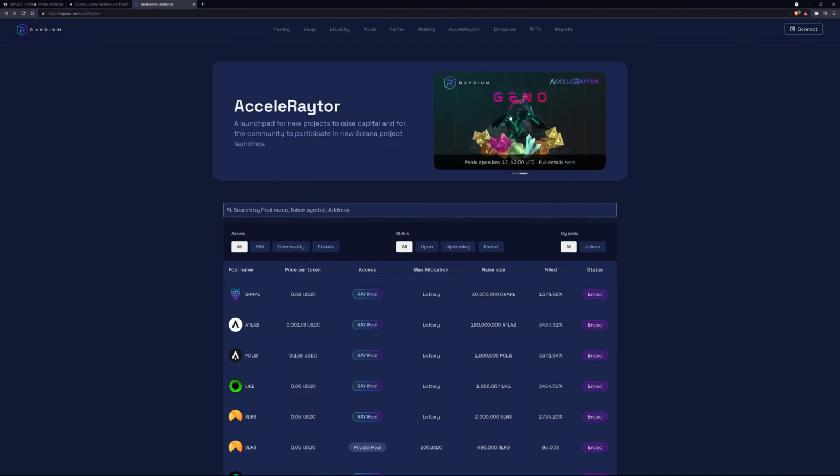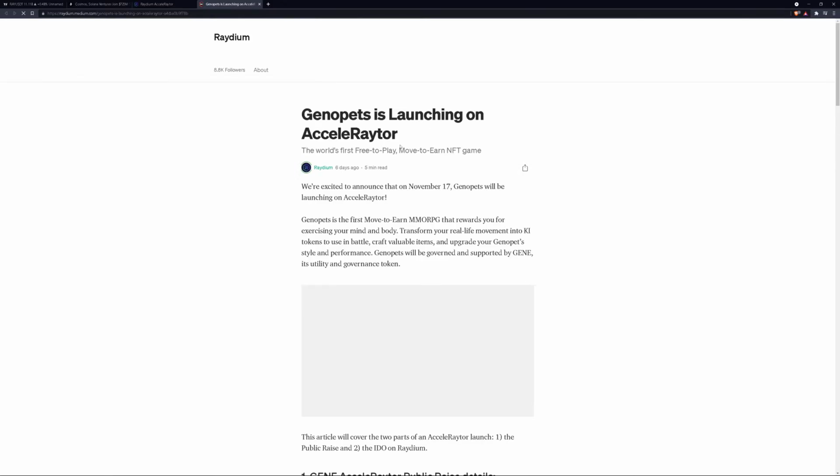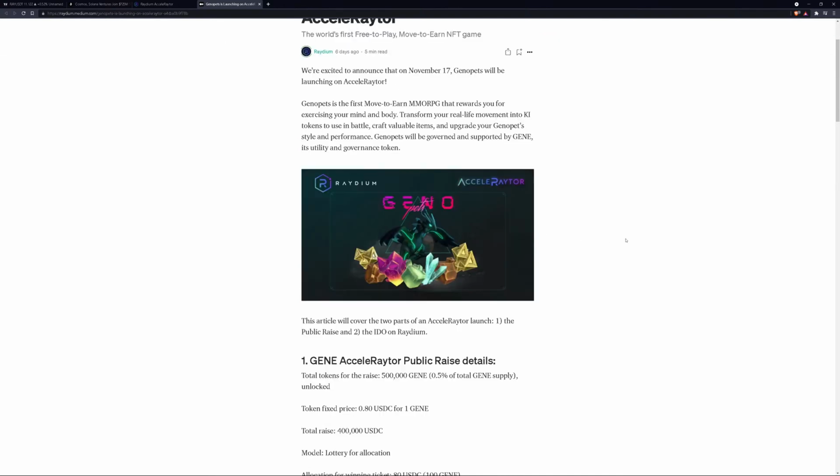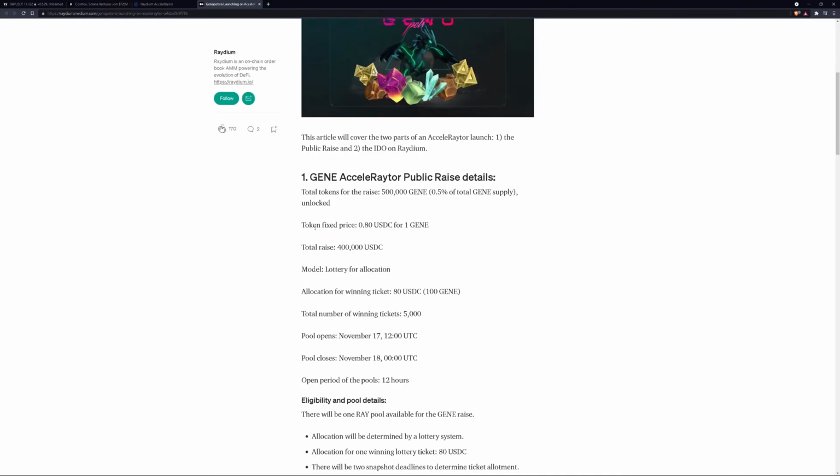But here, this is what's coming. Genopets pool opens November 17th. So Genopets is launching on Accelerator. It's basically the first move-to-earn MMORPG that rewards you for exercising your mind and body. Transform real-life movement into KI tokens to use in battle. And basically, the token is a fixed price of 80 cents for one. It's called Gene, G-E-N-E. They're raising 500,000 of them.